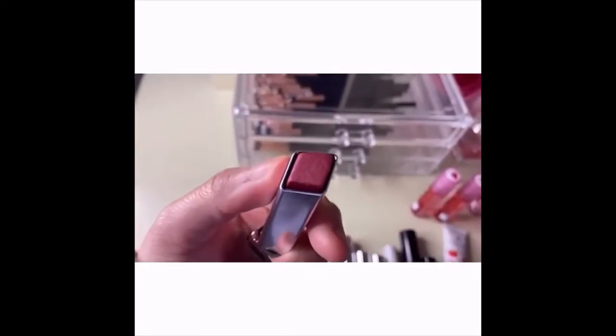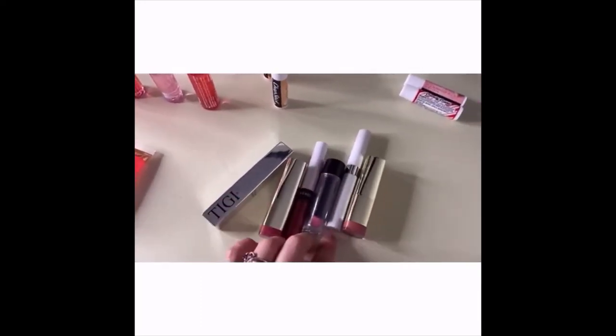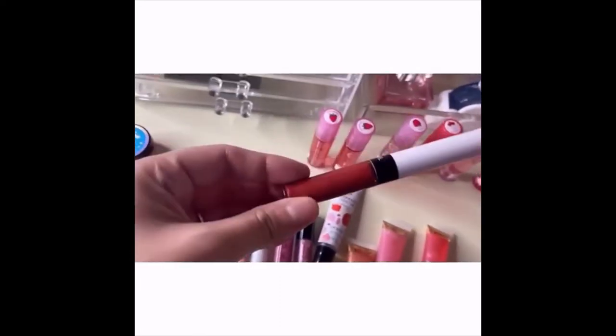But we have our lipsticks over here. This is, let me show you guys this. It's a really nice red. And I'm not really into red lipsticks or glosses, so I did throw out the majority of it, but I kept a couple like this right here. This is probably my favorite red lip product that I've tried so far.